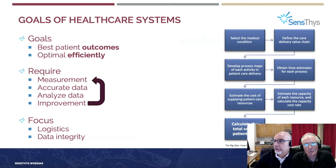So, what are the goals of healthcare, or what should the goals of a healthcare system be? A lot of it is obviously trying to improve and provide the best patient outcomes. How do we improve the quality of lives of the patients coming in? But obviously, closely behind that is how do we do that with optimal efficiency? How do we apply those services at the lowest possible cost?